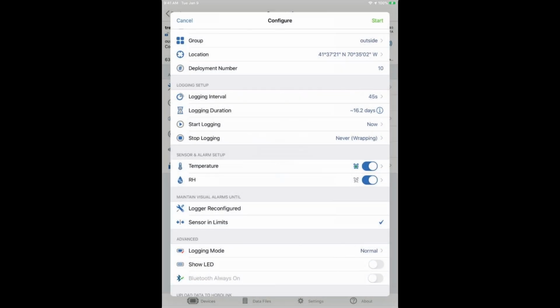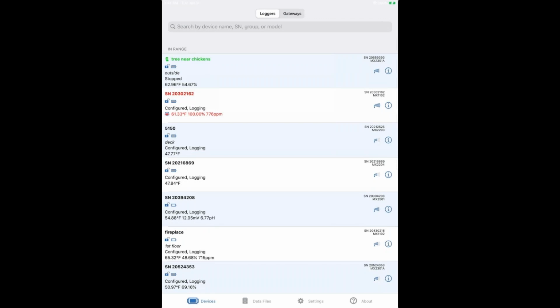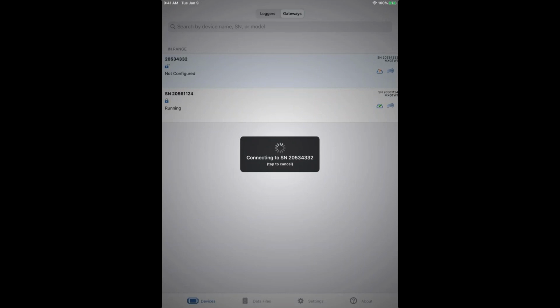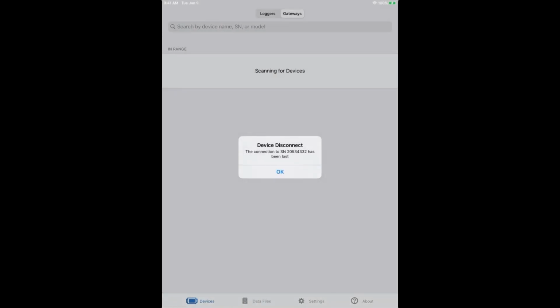And the configuration's gone up. Now, one of the things that I probably should have done first was configure that other gateway that I have down here in the basement office. So let me jump over and show you how that works. I'll pick the gateway by tapping on it. The first thing you can see is that there's 97 loggers currently within range of this gateway. We're going to go to network settings.